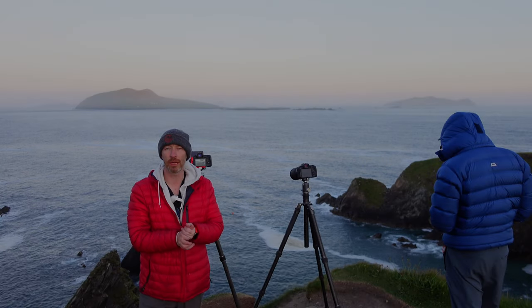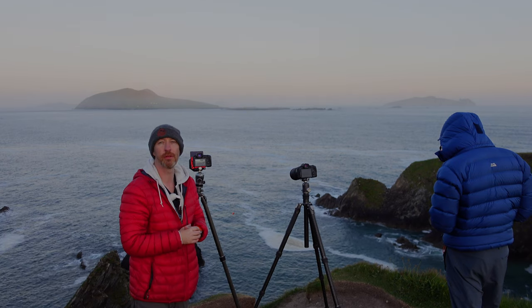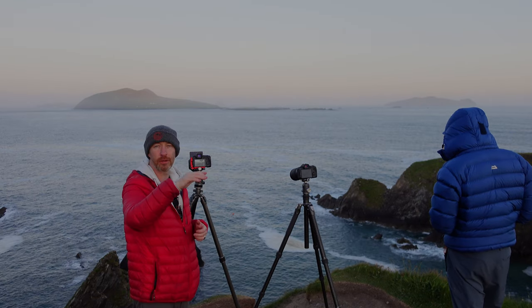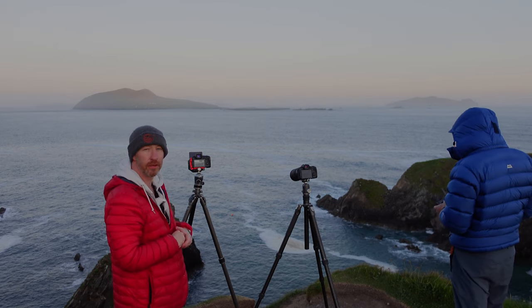The sun has come up now and I'm getting some nice light on the horizon here. The belt of Venus was really nice and that's starting to fade away. What I'm waiting for now is the sun to come up behind us and break the ridges of the mountains, and hopefully we get some nice direct light hitting the islands that are off in the distance.